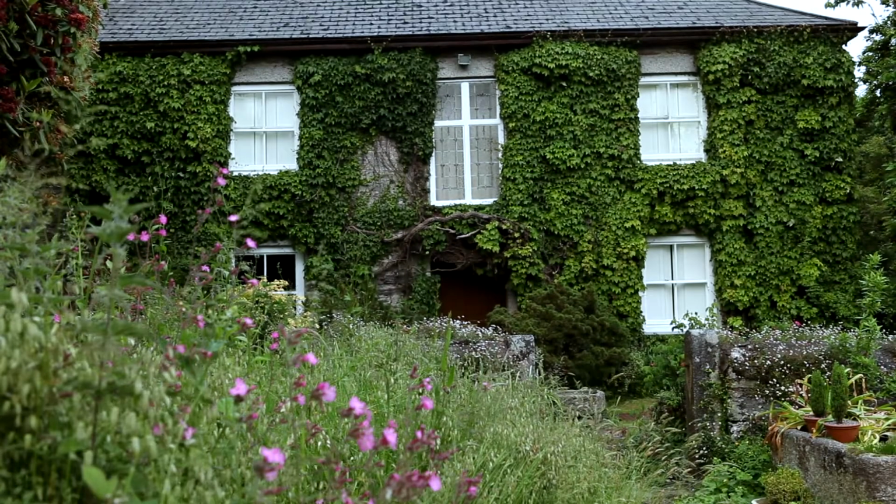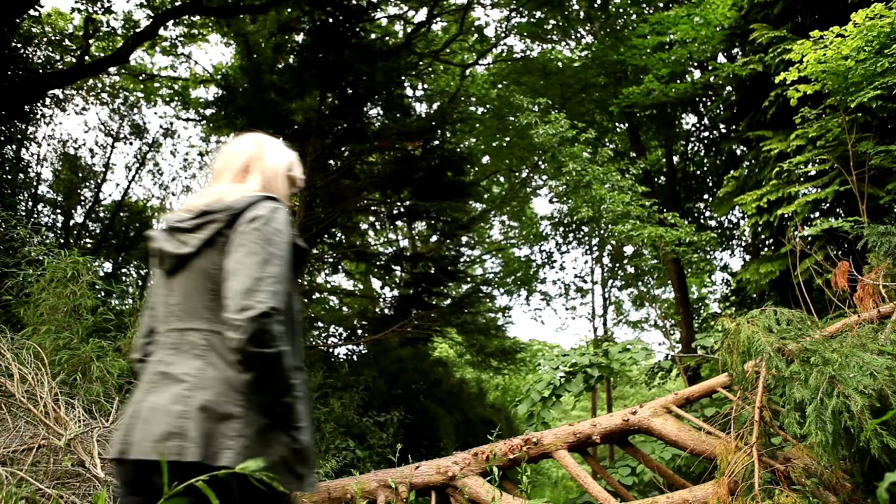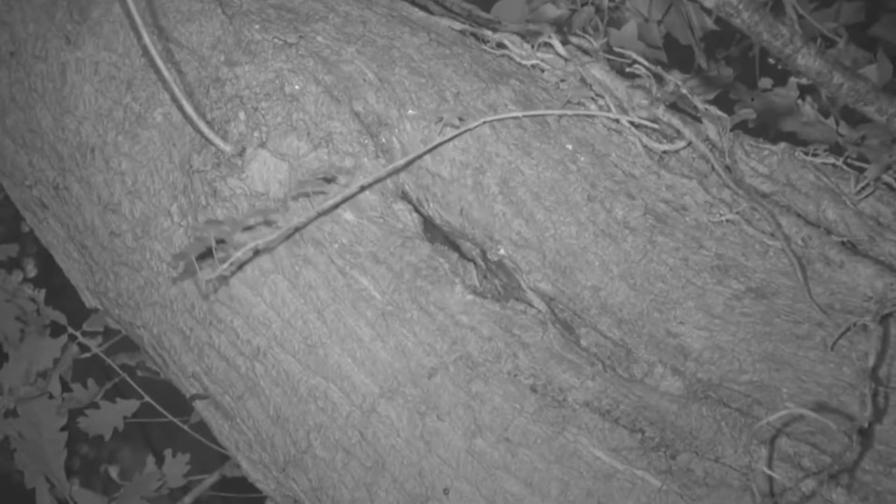Today we're going to be filming some brown long-eared bats in an old farmhouse. There are 18 different species of bats in the UK, and brown long-eared bats are one of the most common. Long-eared bats tend to like to roost in old farmhouses, old barns. They like woodlands, any buildings with any small nooks and crannies that they can hide in.